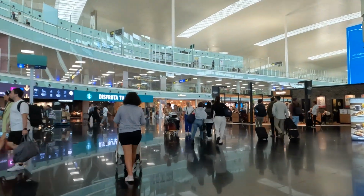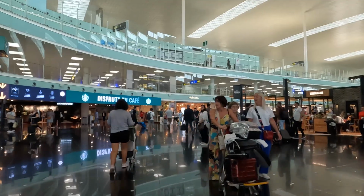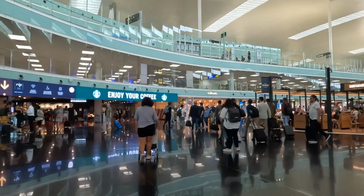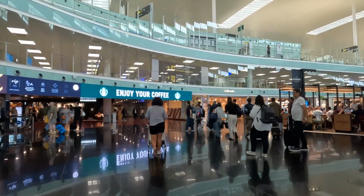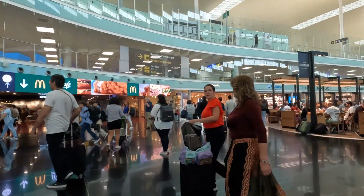We're just going to keep going because we're kind of thinking, do we have to go through passport? And I'm just thinking, no, we don't have to go through passport control, customs, or immigration. So we're just going to go get our bags. So that's why I'm pointing this out.